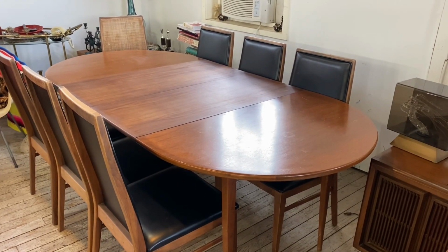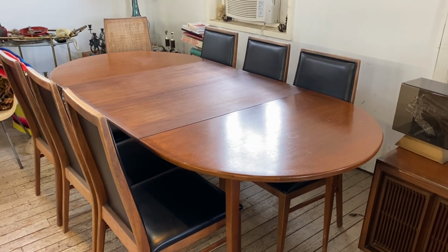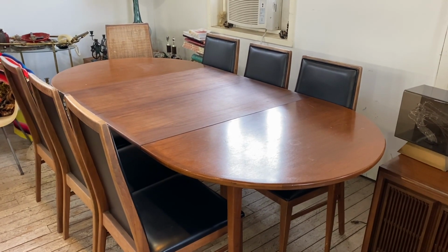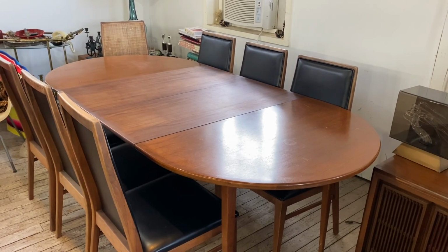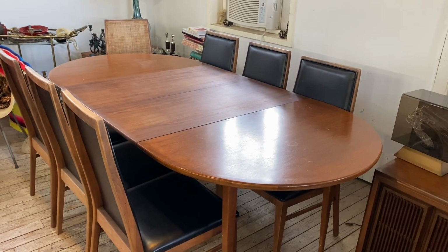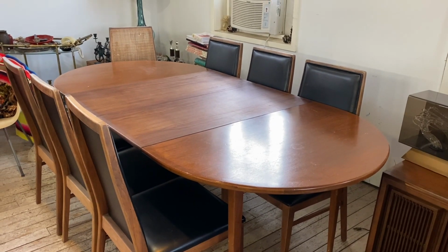Originally, I did anticipate getting more for it, but I didn't realize it was quite as worn as it was. But you know what? I am not going to complain. I'm going to take my $350 profit and be happy with that, because I would have had to sell many more small items to make that sort of profit.